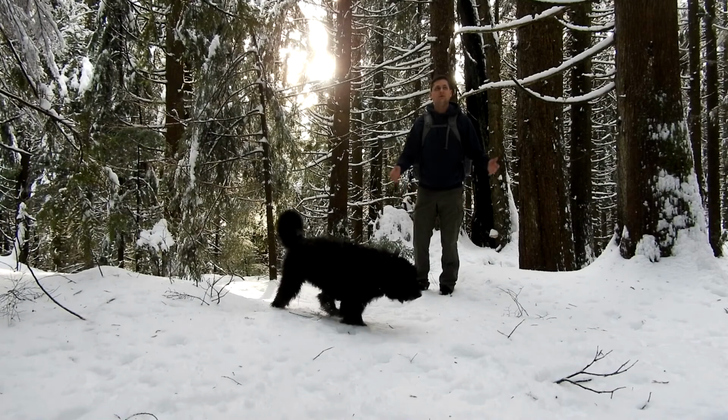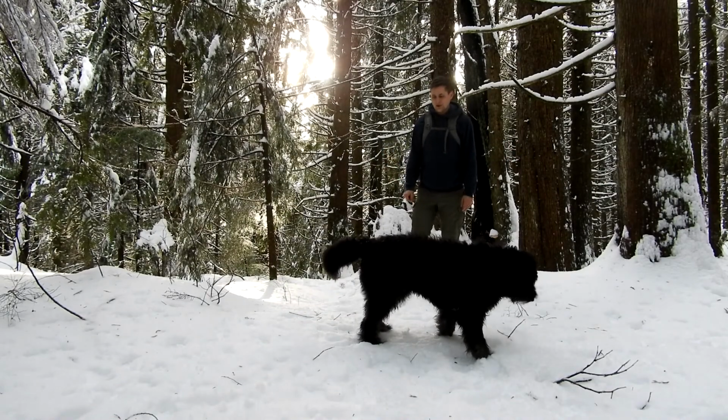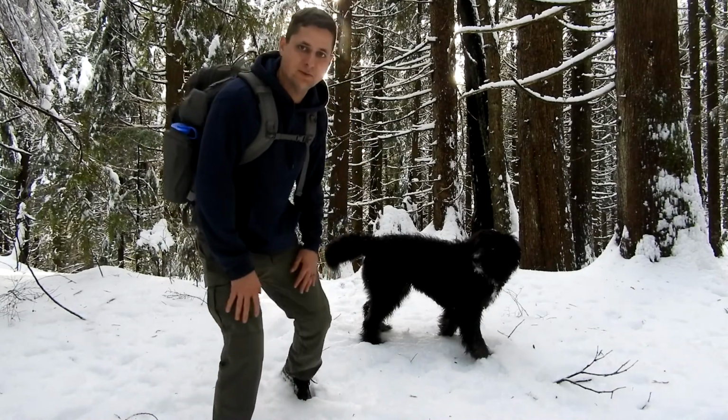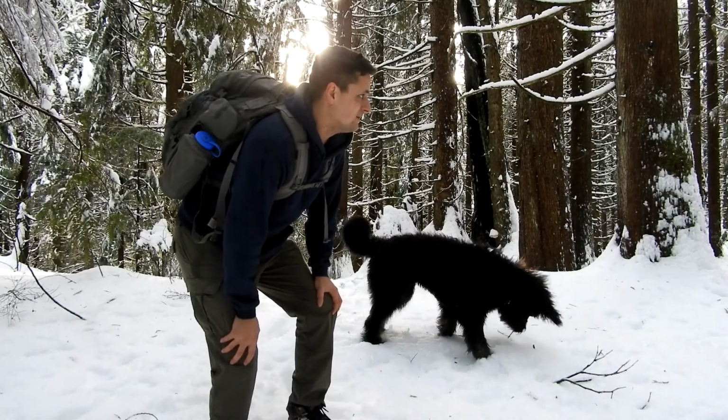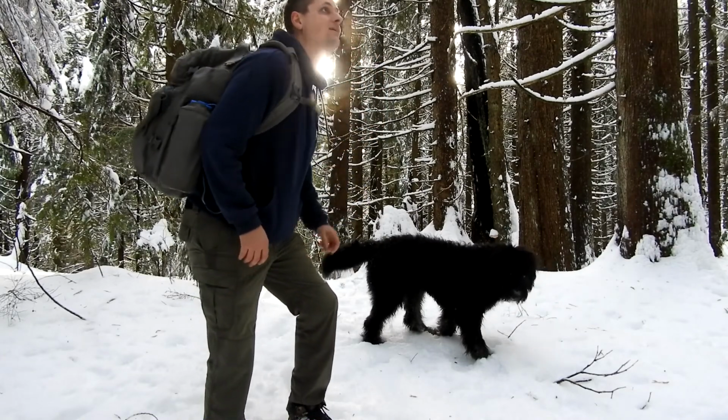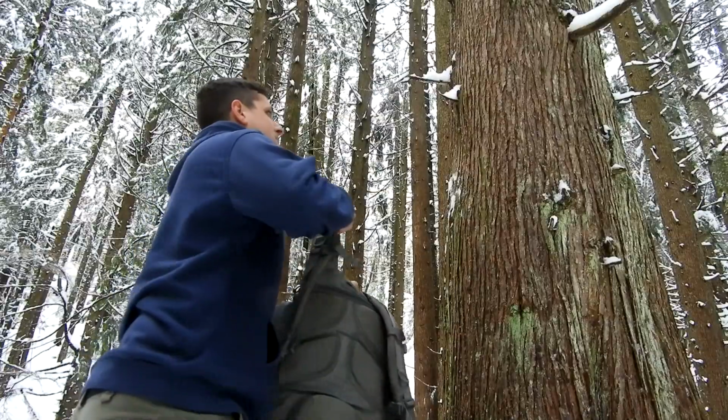Nice flat spot in the middle of the woods here. I'm on a mountain, so flat spots are at a premium. So this is a good spot. Let's, what do you say, Henry? What do you say? Let's set up here.